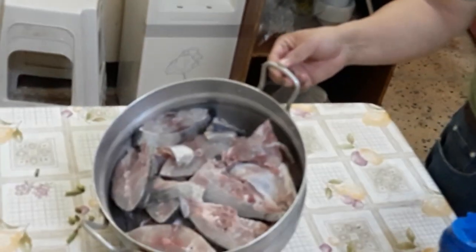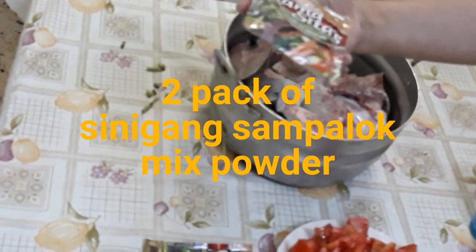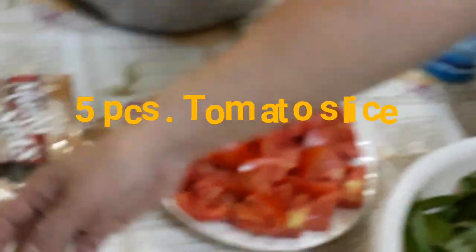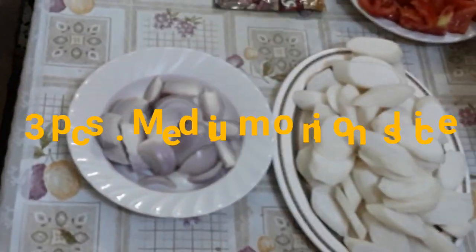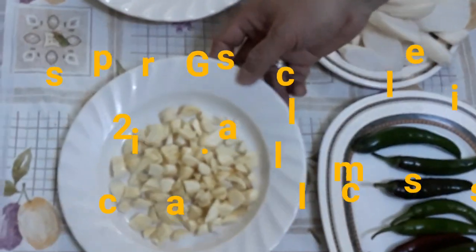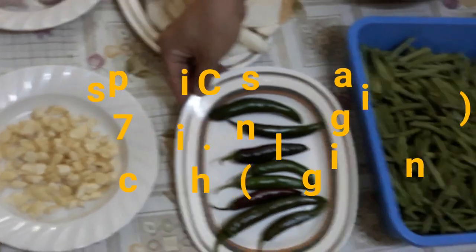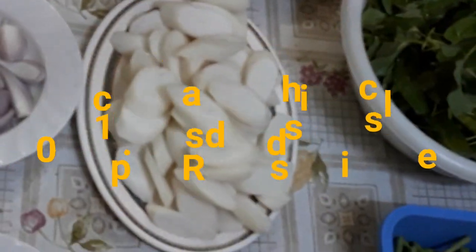We have already cleaned and chopped the fish. It is around 5 kilos of fish, talakitok. And then we have 2 sachets of Mama Sita's sinigang sampalok mix. And then we have 5 pieces of chopped tomato. We have 3 pieces of medium-size onions, chopped also. Then we have 2 heads or bulbs of garlic. Then we have some chili, around 7 pieces. And 10 pieces of radish.